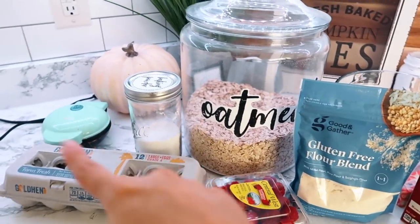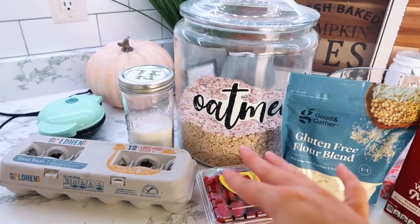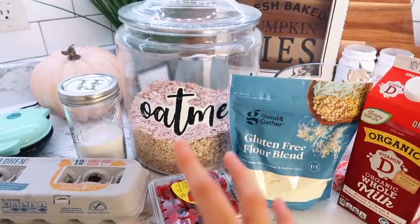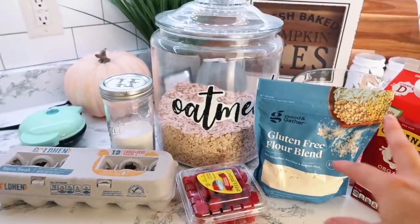We like to have the little waffles in the freezer. They're just a great thing to pull out and quickly heat up as a breakfast because mornings are crazy, trying to get the day started. So I'm gonna go ahead and mix all of this up.